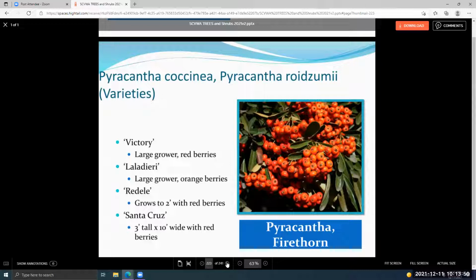There are many varieties. The Victory is one of the taller ones. Once again, remember they do have thorns. Keep that in mind. The Santa Cruz is a small one. Not very tall, but can get quite wide.